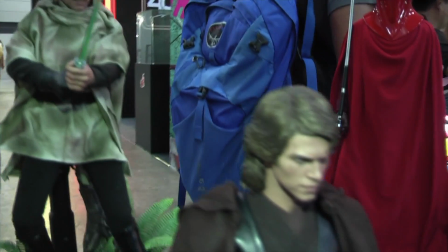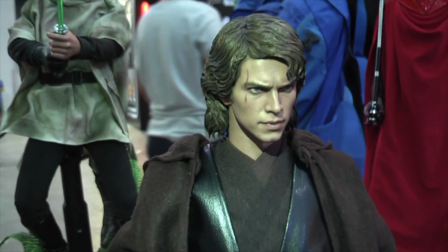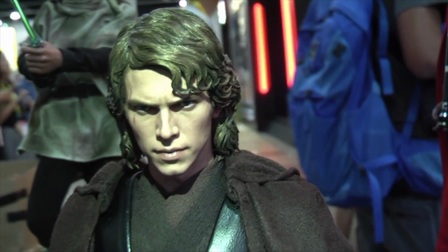And moving across, we have Anakin Skywalker. Again, good detail on the head sculpt, using sculpted hair.